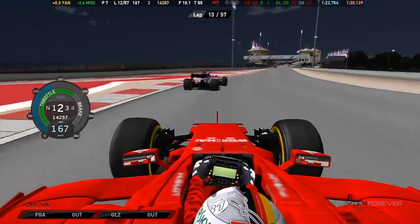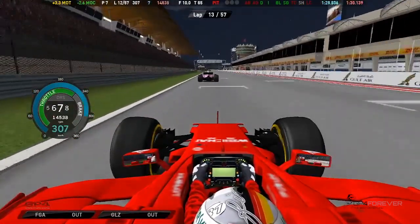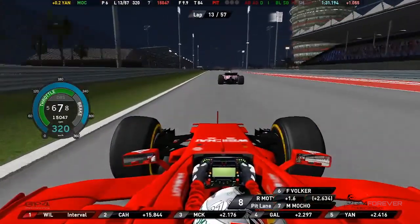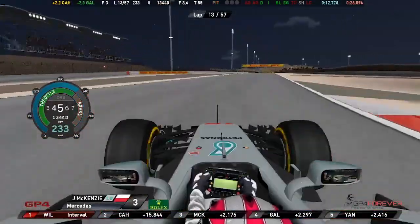Going through turn 14 and now 15, although I mean I don't know how that counts as a corner, but anyway, Volker doesn't make it stick there, but now he's got the perfect opportunity to do it into turn 1. He's in the slipstream, 320 kilometers an hour, although he just doesn't quite have the speed, it seems, or the power, so he doesn't make it stick into the first corner.